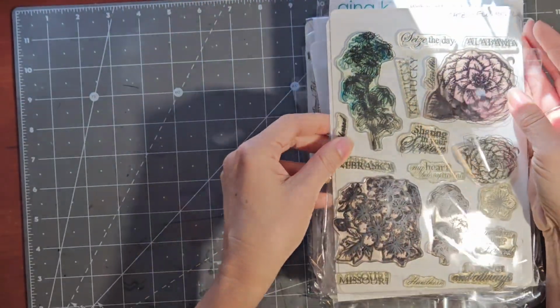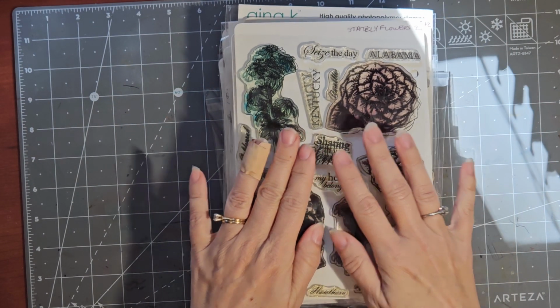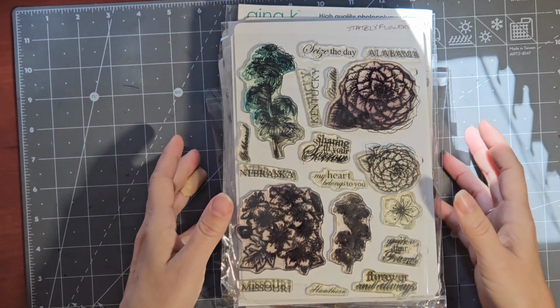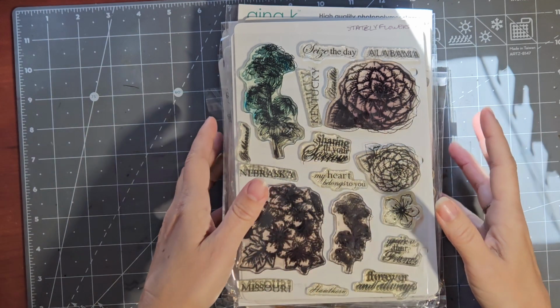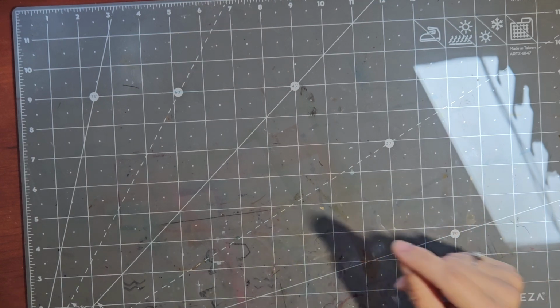But again, it took a long time to get all 50 flowers. So if you would like to have a state flower collection, realistic blooms, these are great ones to go with. Okay, bye-bye Stately Flowers. Again, I've got videos for all of those on my YouTube channel.